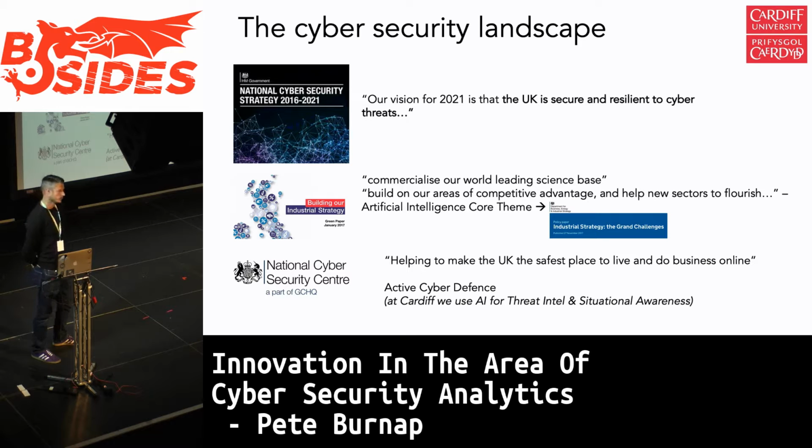So really quick bit of context in terms of the cybersecurity landscape. Obviously, the UK has a cybersecurity strategy, which is to keep the UK safe and secure. It also has an industrial strategy, one pillar of which is artificial intelligence and the data economy. Part of the National Cybersecurity Centre is active cyber defense, seeking out and doing something about attacks. So essentially at the university, our research is about pulling all this together. And we do a lot around AI, particularly machine learning, but also moving into more genuine, cognitively aware AI for detecting and mitigating cyber attacks.